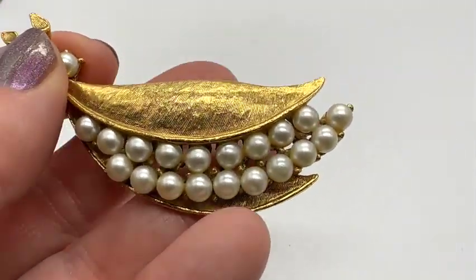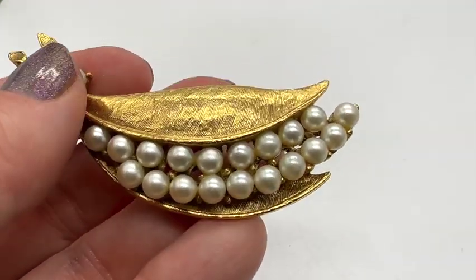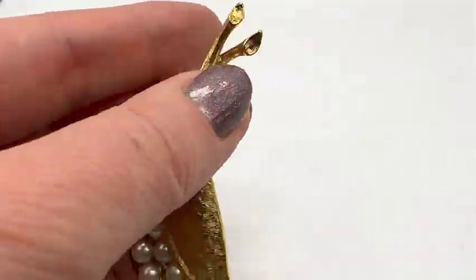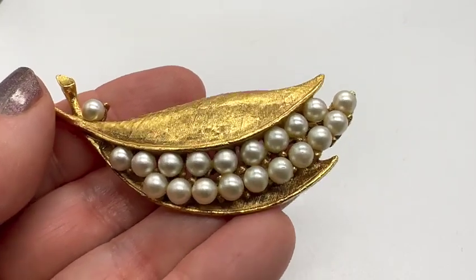Anyway, that's cute. This one is in nice shape too, right? Not too old on this one. What do you think? 1960s, maybe 60s, 70s, something like that. Maybe 50s. It's pretty though.